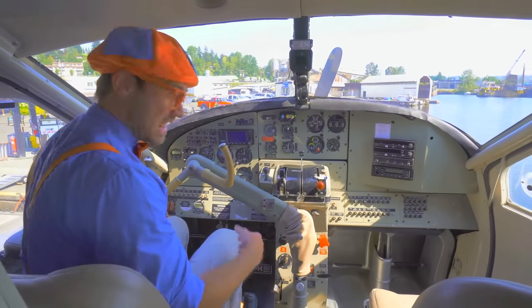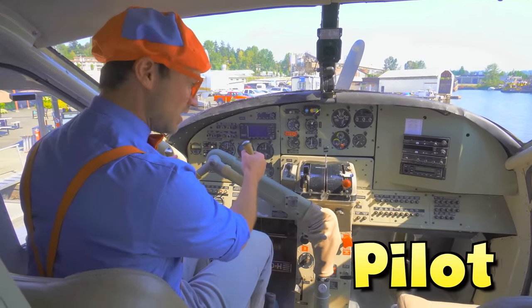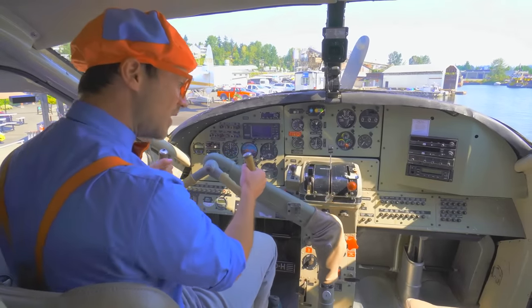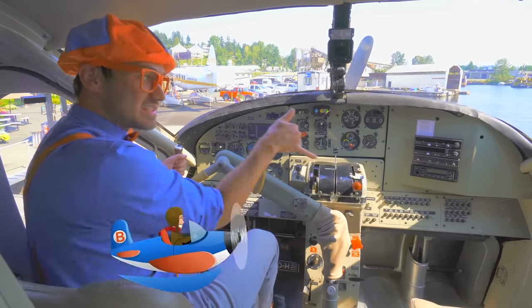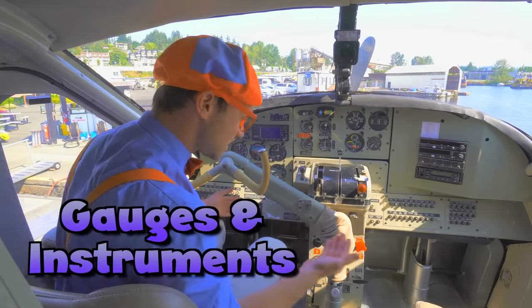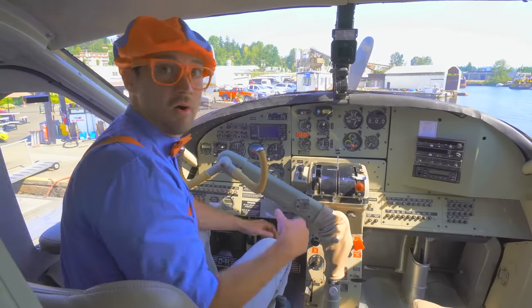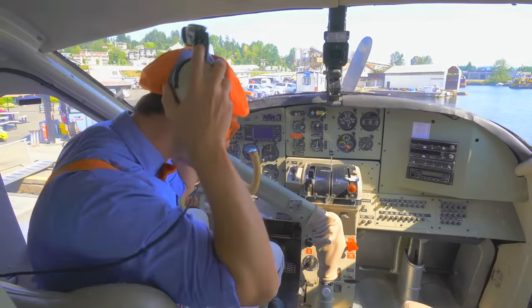Whoa, this seat is for the pilot. Whoa, look at the yoke! Whoa, this is how you steer and fly the seaplane. There's so many gauges and instruments. Wow, there's so many of them. Oh, but here's one right here that I know what to do with.